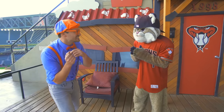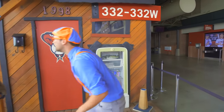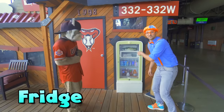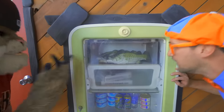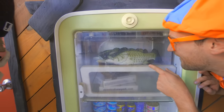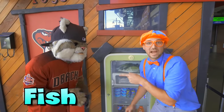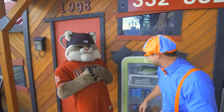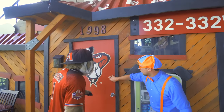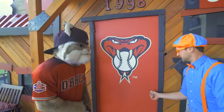Mice love cheese. Whoa, speaking of food, check it out. Is this your fridge? Ooh, this is Baxter's fridge. What's your favorite thing to eat in here? Ooh. Wow. Yummy fish. That's silly. Ooh, and here's a door right here. Does this go inside to your house? Whoa, pretty cool. Oh, it's locked.